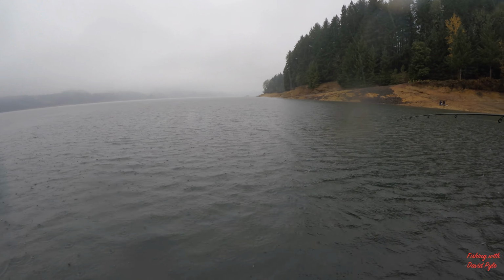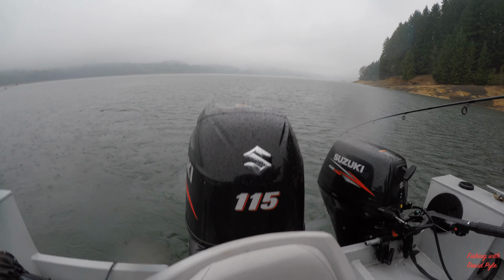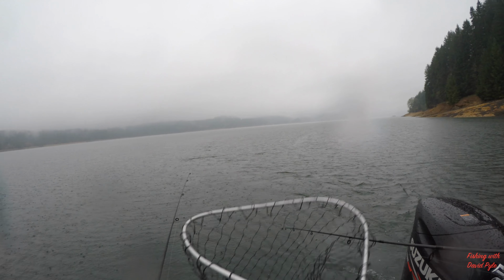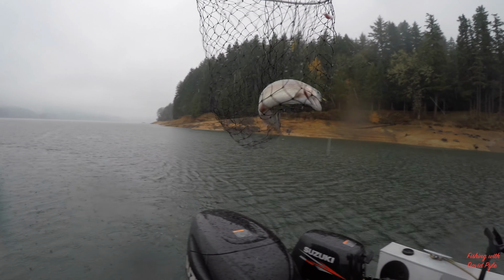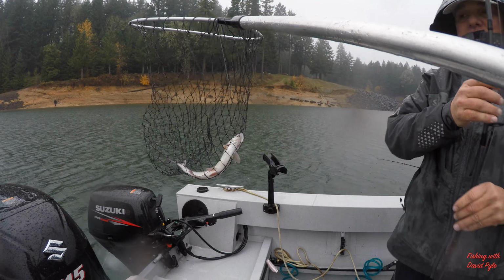Look at the net. Yeah, I'll just toss the net. Oh, this is a good fish. Look at the net. Ready? Ready? Yeah. There we go. Another nice little trout. Good one.